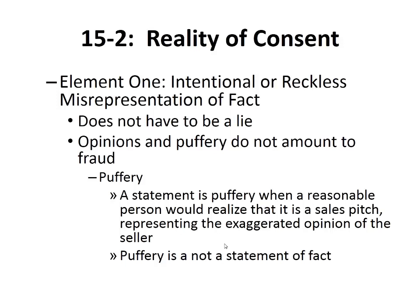fraud. If a car dealer, car salesperson, tells you that this will be your favorite car you've ever owned, that's puffery. If they tell you the car gets 35 miles to the gallon, that's a factual statement that could be the basis of a fraud claim.